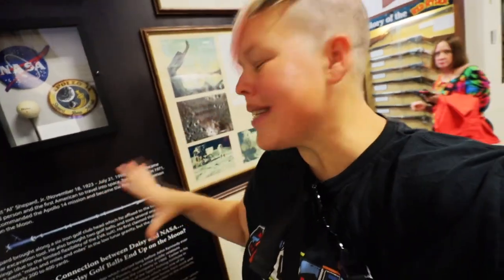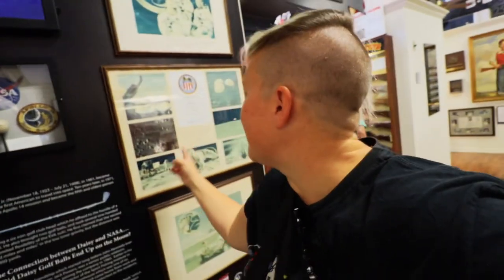One man. In fact, right here, the story of Alan Bartlett. Alan Bartlett, Al Shepard Jr. to be specific. He was an astronaut, and he actually took these golf balls up into space with him. And well, it's rumored that there's still one sitting there. Now, will we ever be able to see it? Probably not. However, this is very cool that there is this connection. And through this series of photos and autographs and notes, you can see the history unfold of Daisy making it all the way to space.